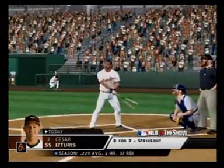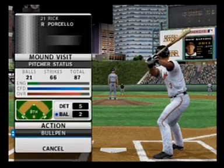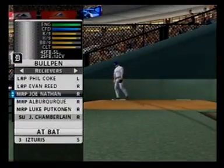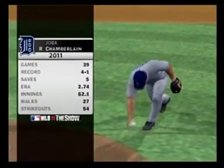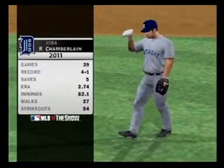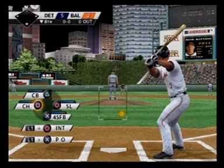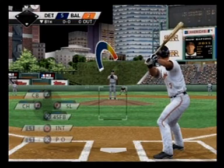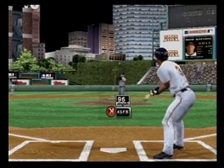Cesar Izturis will stand in, 0-for-2 thus far. Now time is called, and the reliever is warm out there. So the call's gone out to the bullpen as they'll turn things over to the big guy, the hard-throwing right-hander, Joba Chamberlain. Fastball in there for a called strike.